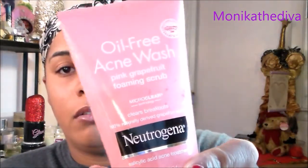This is my holy grail of all time. This stuff has salicylic acid in it again, and I would use this at night once a week. It smells like pink grapefruits. It does exfoliate, so you don't want to scrub really hard. You just want to be really, really light and soft on the skin and let it exfoliate for you, because you can hurt yourself using this stuff, which is why I like it, because you really do not need much of it at all. And this is really, really cheap, you guys. I think this is like $6 or $7.